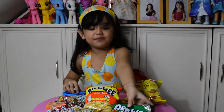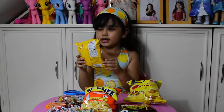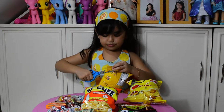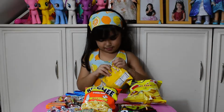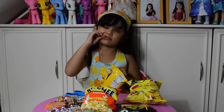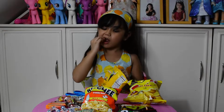And now our next snack is this. This is cheese eat. Let me cut it off. And now I'll be tasting. And this is cheesy and I like it because I like cheesy flavor.